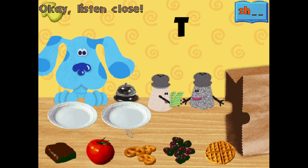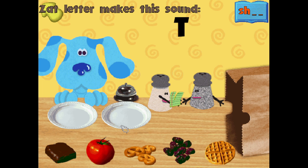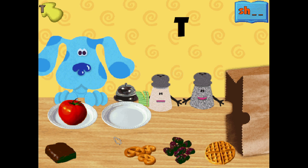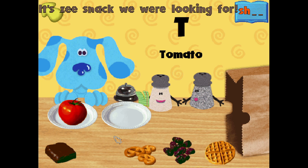Okay, listen closely. I am looking for a snack that starts with this letter. T! That letter makes this sound. T. Tomato. Does that start with our letter? Listen. T. Tomato. It's the snack we were looking for.